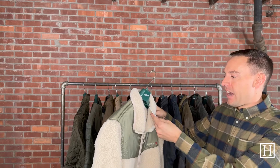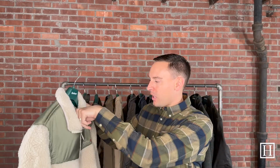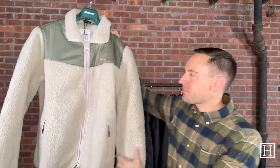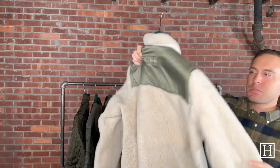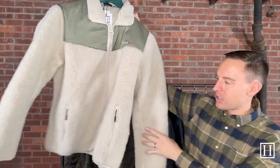Up first, we have the Barbour Axis Fleece. Retails for $200. You have medium through extra large. Just a simple fleece jacket, hits you right at that mid-waist or right at your waistline. Simple cream in color with the accent in that olive, which we thought was just pretty great. Pretty simple. Again, retails for that $220 in price, medium through extra large.